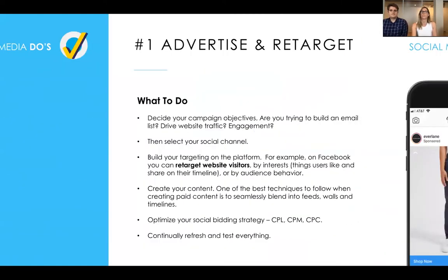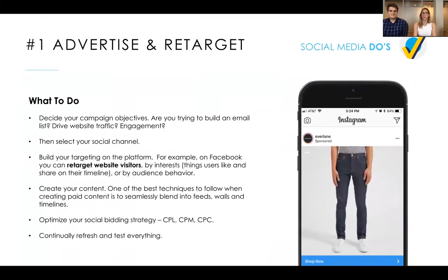So Drew's going to go into some of the things that you can do in order to advertise and retarget successfully. Yeah, so to really echo what Rachel said there about organic reach slowing down and reducing a lot. I think back when it all started, it was a lot easier just to put out content organically and achieve great results through that, but it's becoming increasingly a pay-to-play environment. So I think that's a really important takeaway here.